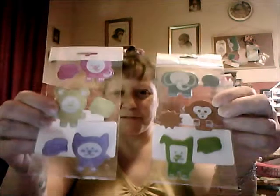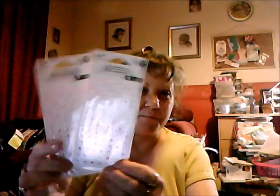Some glittery puffy stickers. They're nice for our children's cards. They're lovely colours as well. Really sweet. And a packet of black gems. They're good for Halloween projects. Two packets of pink gems.